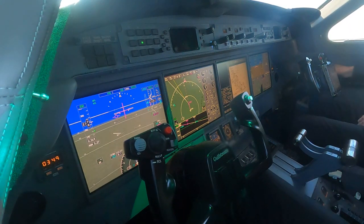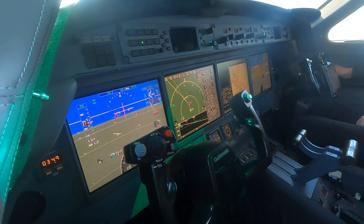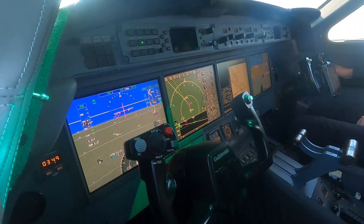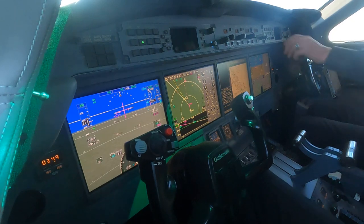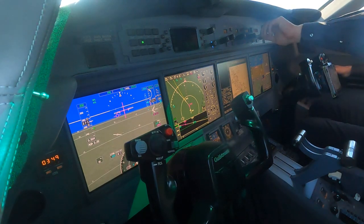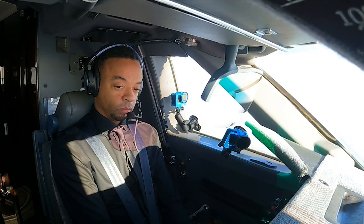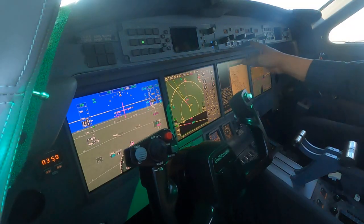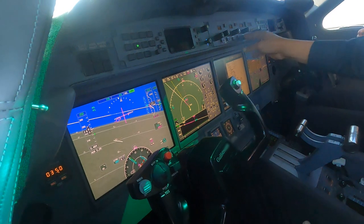Miami approach, Gulfstream, 11,700 descending via the frogs. Miami approach, good morning. Expect the ILS runway 9 left for Opa Locka. Center maintain 4,000. Okay, we'll expect ILS for 9 left, and then we'll go down to 4,000. There's 4,000, I see 4,000. Switching to vertical speed.